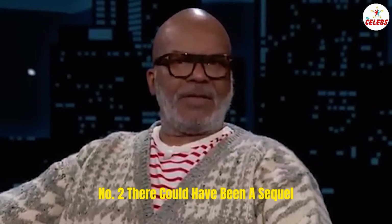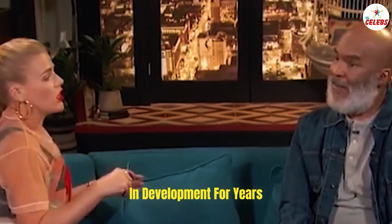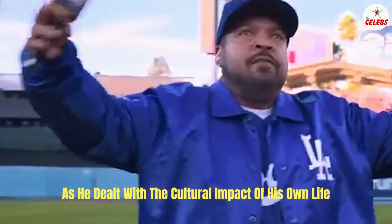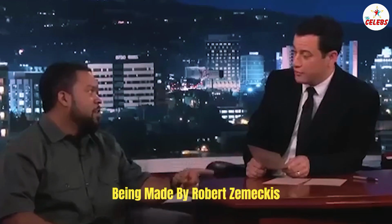Number 2. There could have been a sequel. Yes, there was a sequel to Forrest Gump in development for years. Based on Winston Groom's 1995 book Gump and Co., the sequel followed Forrest as he dealt with the cultural impact of his own life story, including a film about him being made by Robert Zemeckis.